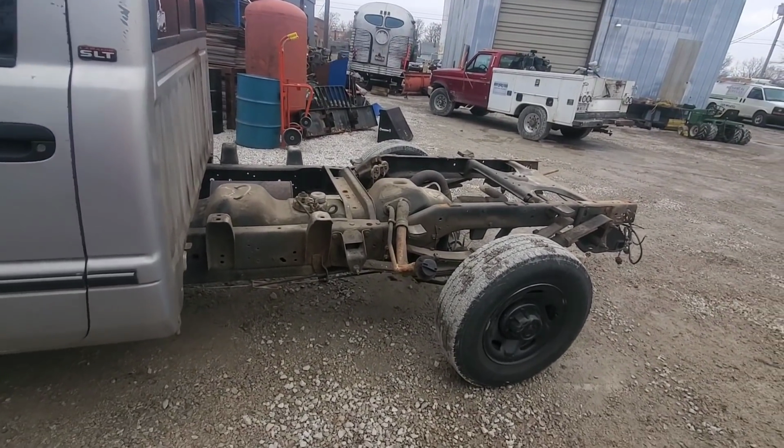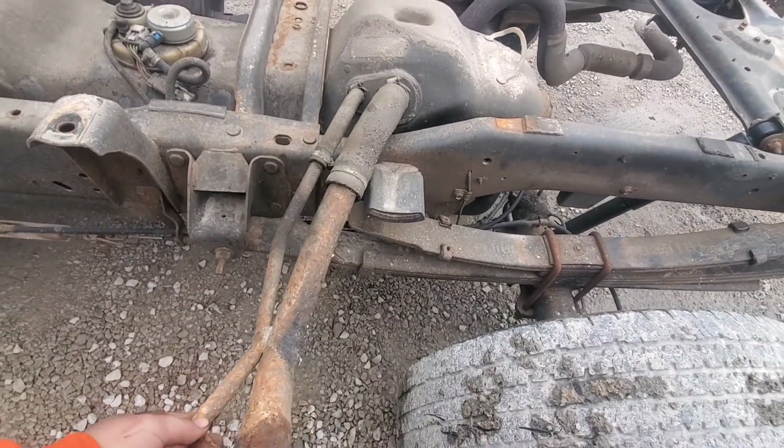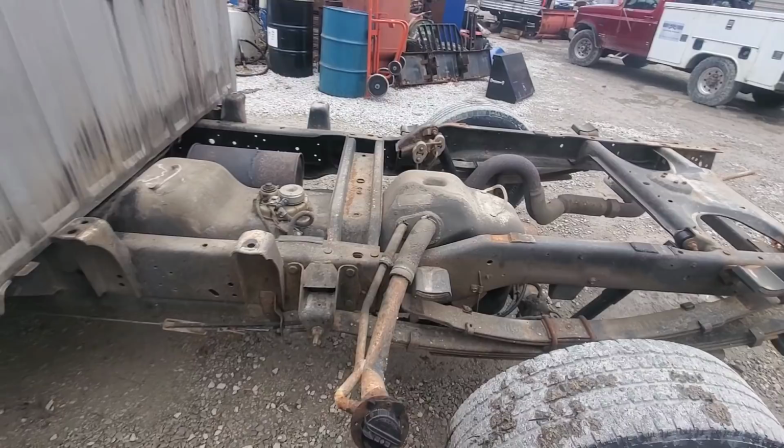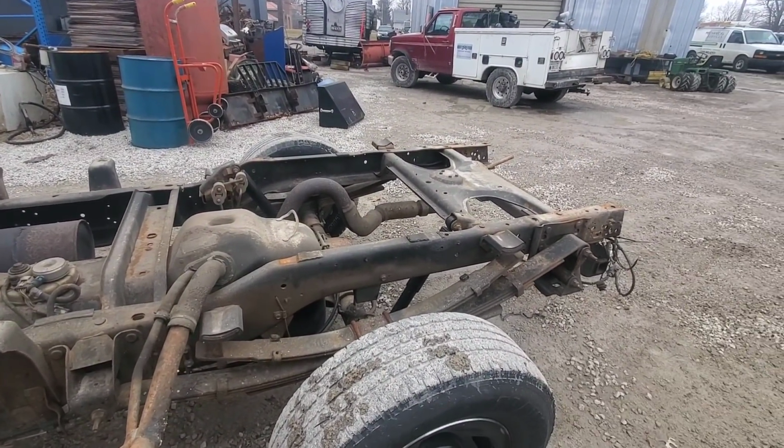Well, bed's off. My filler neck's rustier than I would have liked to have seen, but the rest of the truck's not bad at all.